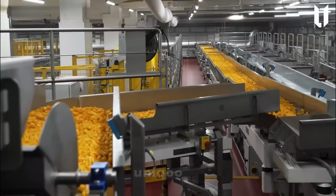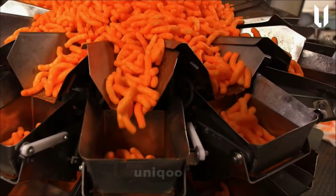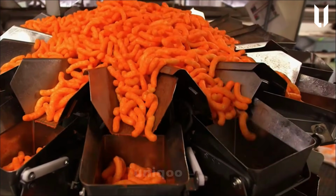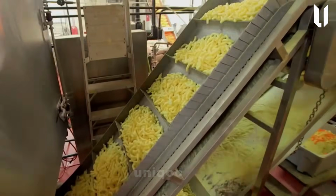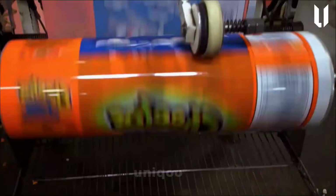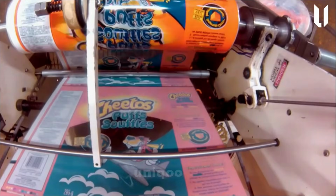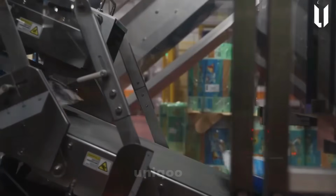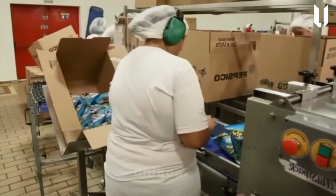On the packaging line, gates release the exact amount of Cheetos into weighing machines to prepare the right portion for each bag. Ultra-fast packing machines fill and seal about 100 bags per minute. Each bag is heat-sealed airtight to keep the snacks fresh and crunchy. The bags are then placed into cardboard boxes, which are stacked on pallets by robots. Each pallet contains dozens of boxes, and a fully loaded truck can be filled in just 8 minutes.